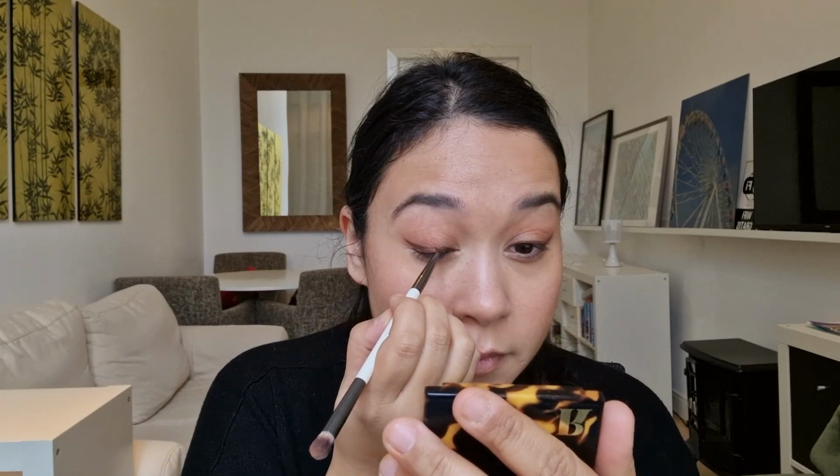And this is kind of the eye look that I'm going for. I might add a little bit more of the highlighter on the inner corners of my eyes, and maybe a little bit on the balls of my eyes like this.